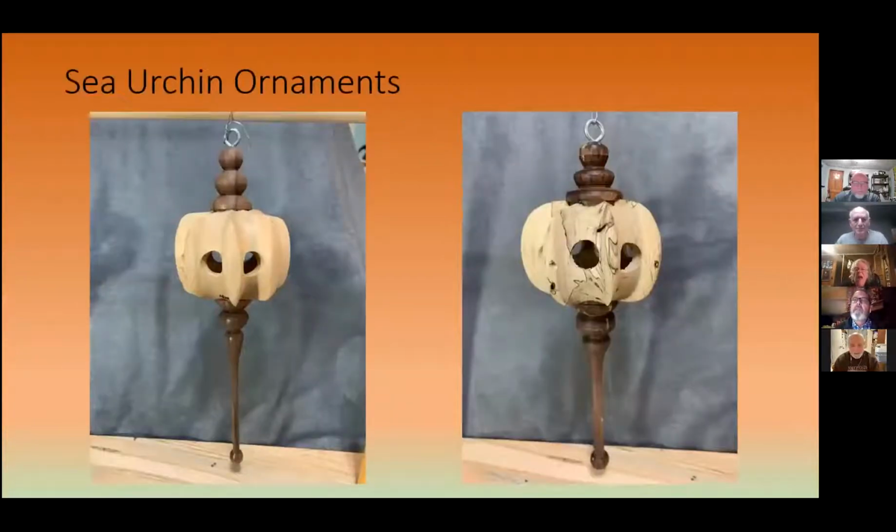Okay, just kind of a faux CA urchin, faux sea urchin. Still talking about CA glue here. I was trying to figure out what I was going to do for an ornament this year. I usually make an ornament that I give to my family and a few close friends. So I make about 15 or 16 of them, give a few away for different raffles at the church, that type of thing.